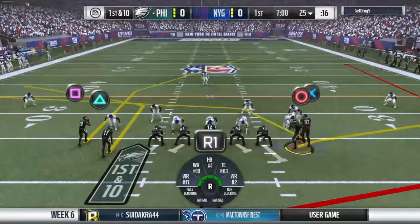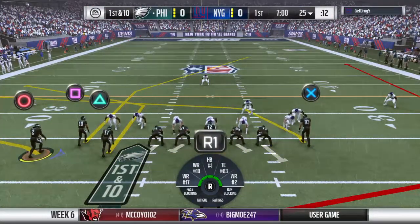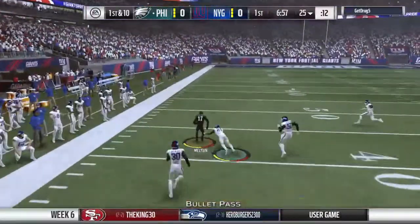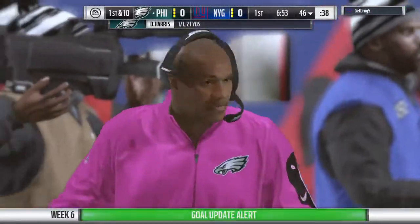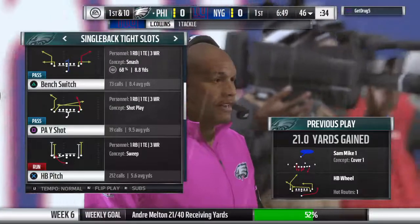They'll send a receiver in motion to the left. They'll try and start this drive in the air. Oh, he's got a man wide open, complete. It's a gain of 21 that time, and that leads to a Philadelphia first.